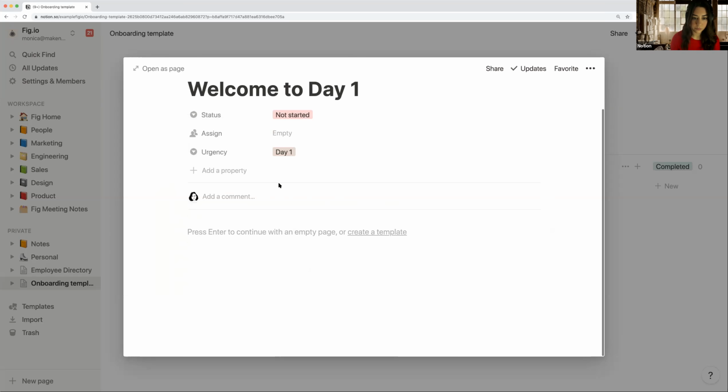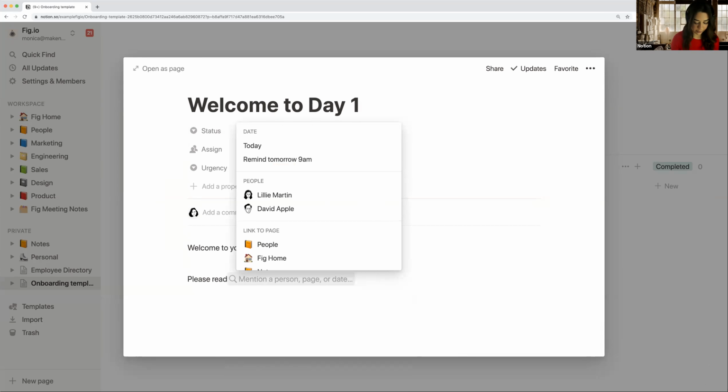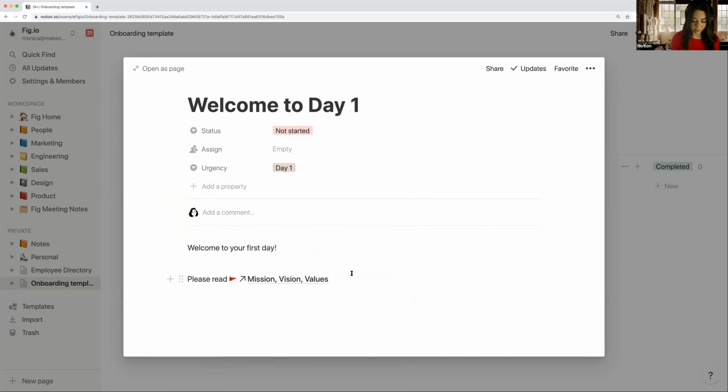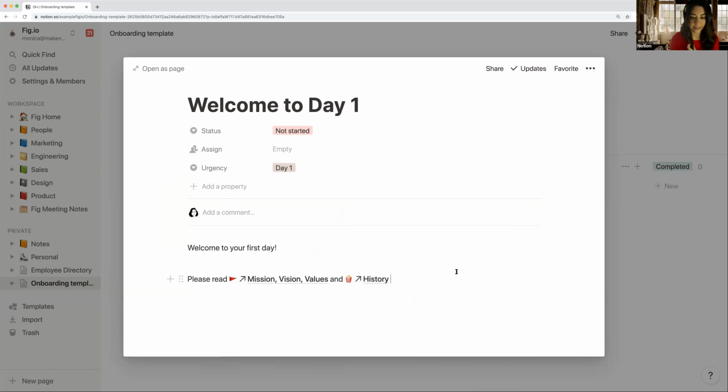And then in the body of this card is where you can begin to add all of the information. So you can add basic text, like welcome to your first day. But then you can also say, please read maybe something like, as I mentioned, our mission statement. So I'm going to tag the mission document. Please read this document, and please read, and I'm doing @. And I can type the name of any other document that exists in Notion. And I can very quickly and easily build this out just by using my keyboard to type all of these commands.